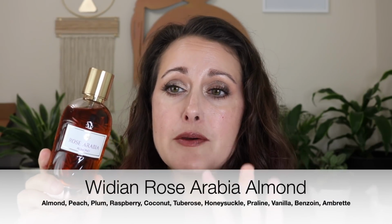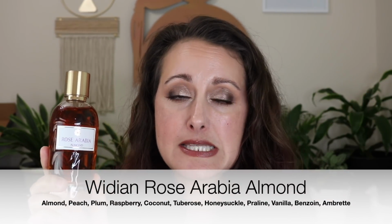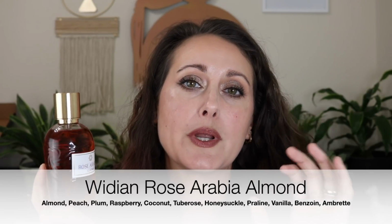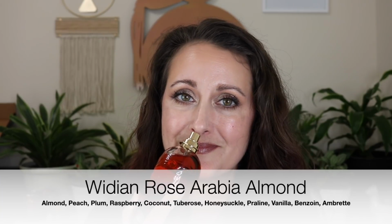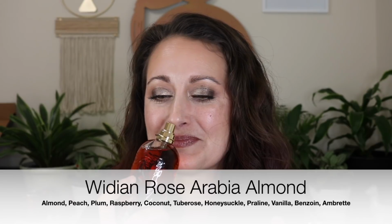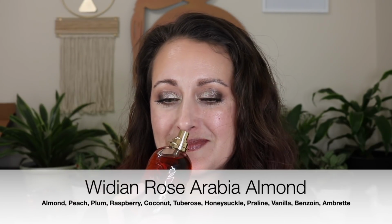Now they've got three of these fragrances in this line. They've got a Tafe Rose, if that's how you say that, and then a third one, I can't remember what it is. They're all really beautiful, but this was my favorite. Oh my gosh, this is a beautiful almondy, gourmand, creamy, yummy rose fragrance. I think this one is very vanilla heavy too. It smells like it's got a lot of vanilla in it to me.